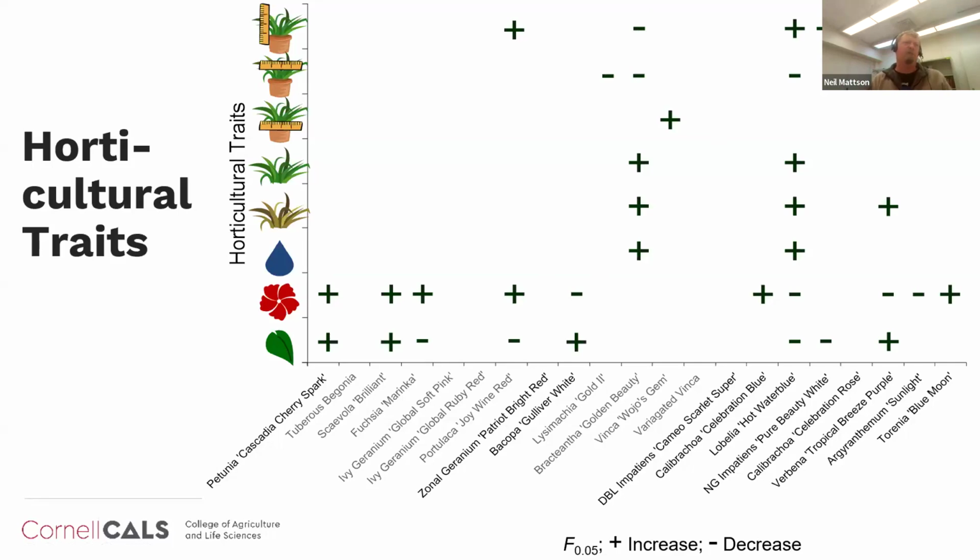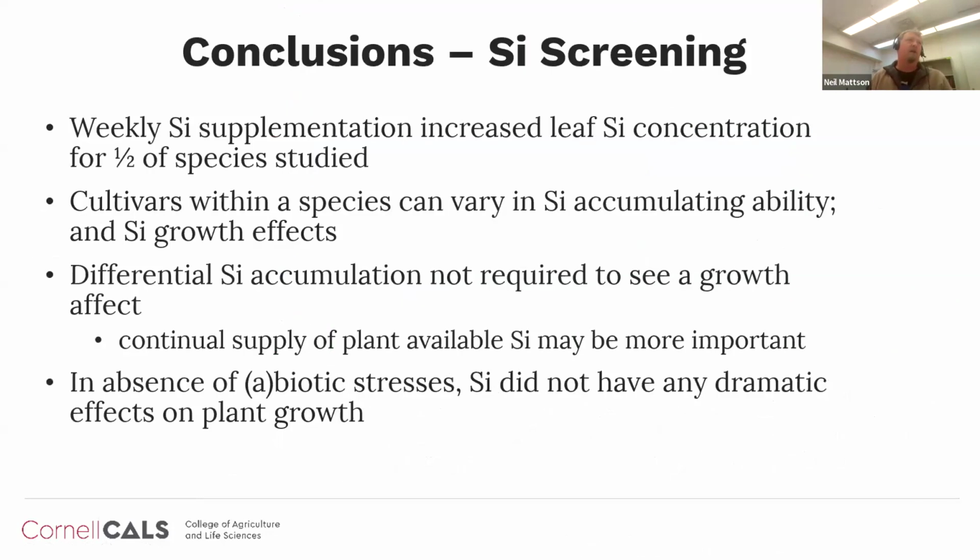What I will say is these were not huge effects. So if you just visually looked at the silicon treated plants versus not, you probably would not have noticed visually these differences. And then one other interesting thing to find out is the plants that were silicon accumulators were not necessarily the ones that showed positive or negative results. So sometimes there were crops like Scaevola or fuchsia, which were not silicon accumulators, but they did apparently have some horticultural trait effect.